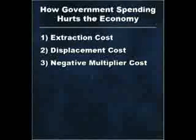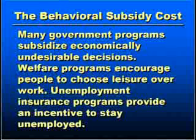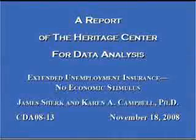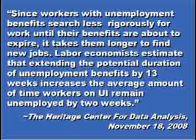Reason 4 is the behavioral subsidy cost. Many government programs encourage bad behavior. Welfare subsidizes people to choose leisure over work. Unemployment insurance programs provide an incentive to be out of the job market. And when people decide to be unproductive in order to get money from the government, economic output obviously shrinks.